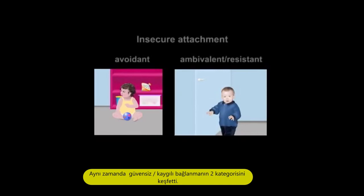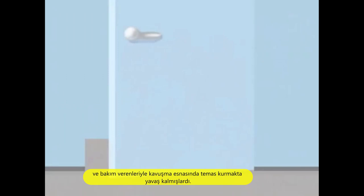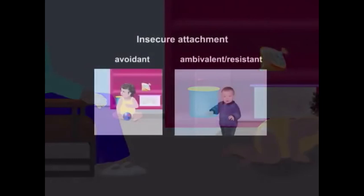She also found two categories of anxious or insecure attachments, which we here illustrate with animations of actual lab footage to protect privacy. Some babies were less obviously upset by the separation, and at reunion were slow to initiate contact with their caregivers. In Ainsworth's study, 21% of the pairs were in this avoidant category of attachment.